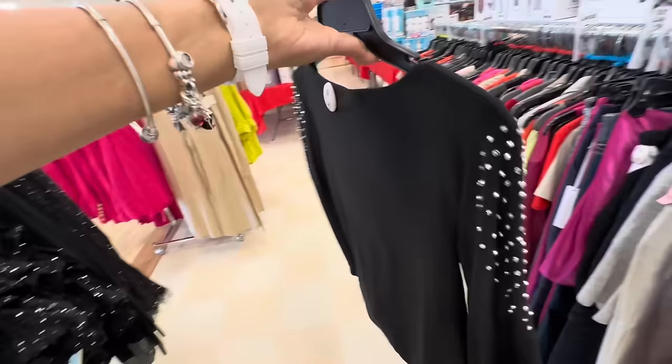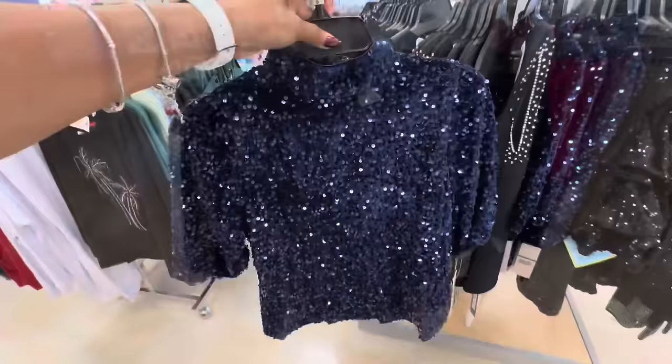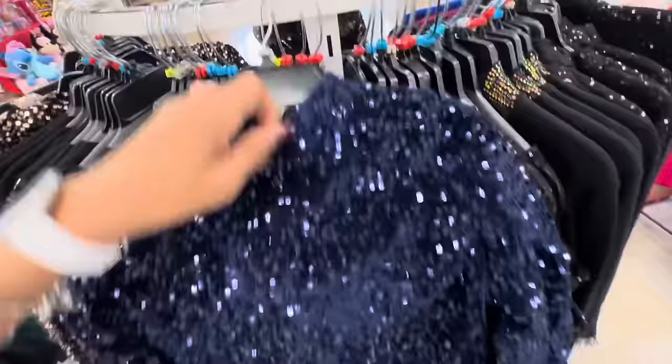This is $30. This one is Nicole Miller. Have some studs on the shoulder. $20. See? And you have a slit. Oh, I like this one. The navy blue. This is also Nanette Lepore. See if I find a price for it. Oh, retail price $78. The color is navy.